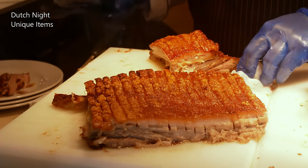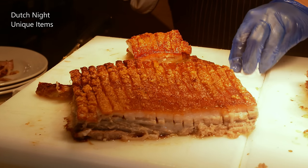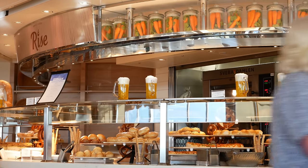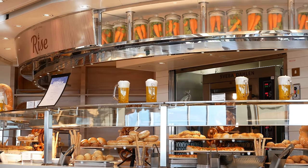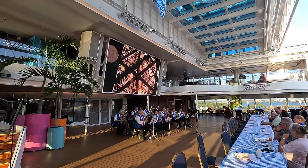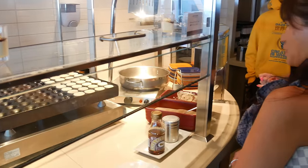Extra skin. And that was part one of our coverage of Holland America's buffet food for dinner. Stay tuned for part two, where you can explore the unique food from the other nights, including a special German beer garden buffet. And if you haven't already, be sure to check out our other Holland America content for a lot more of the food you can expect on board.